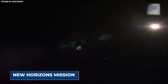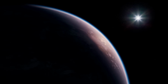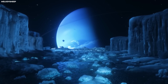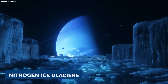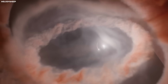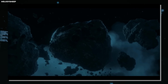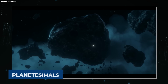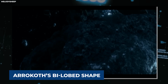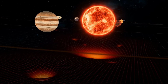The New Horizons mission has yielded groundbreaking discoveries. The detailed images and data from Pluto revealed a complex and active world. Pluto's surface features include nitrogen ice glaciers, rugged mountains made of water ice, and a variety of surface colors, suggesting a complex geological history. The exploration of Arrokoth provided crucial information about the formation of planetesimals, the building blocks of planets. Arrokoth's bi-lobed shape suggests it formed from the slow formation of 2 separate bodies in the early solar system.